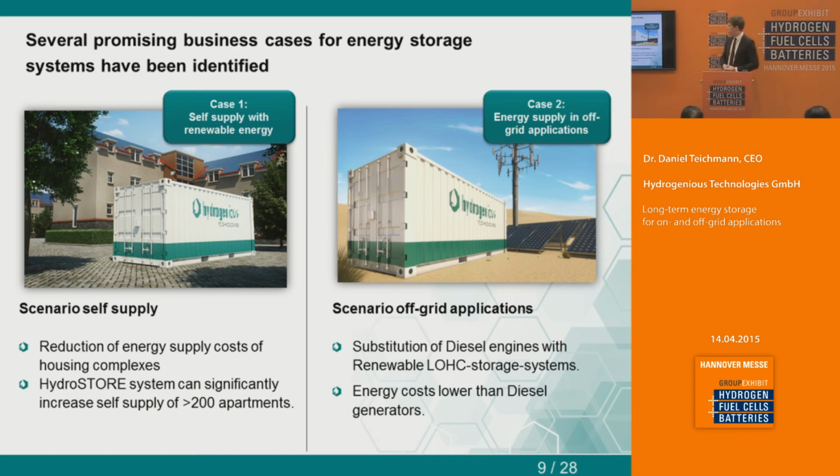The other one is off-grid applications. For example, if you think about our investor Anglo, mining applications, off-grid applications in South Africa, then you also need to cover quite long storage cycles to get from day to night, to get from summer to winter. And here we also want to combine LOHC technology with existing electrolysis and existing fuel cells.